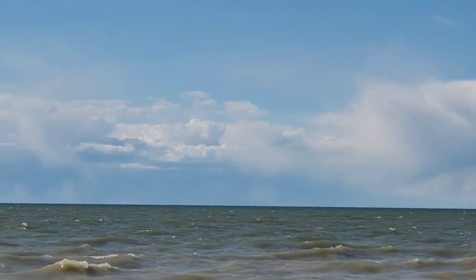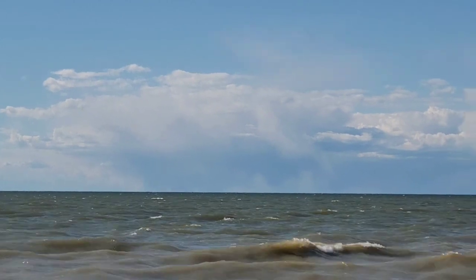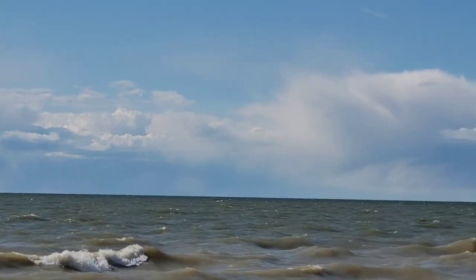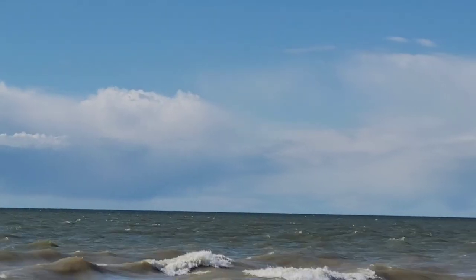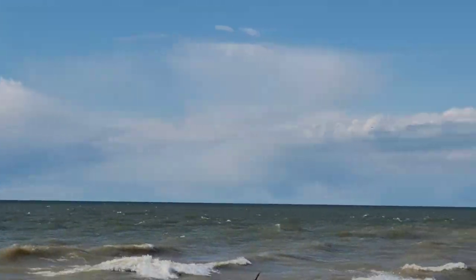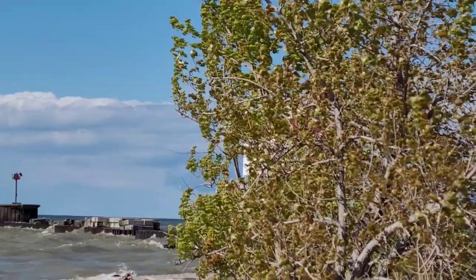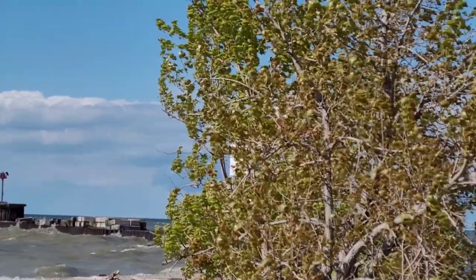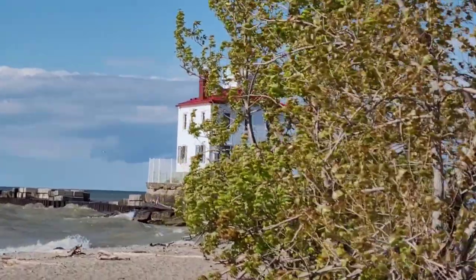Look at these clouds. If I could paint those clouds, I would. I don't know that I'd stick to white. I think clouds would look more fun if they were blue or yellow. But then that's why no one ever asks me. Let's go look at the lighthouse. I've been teasing that for a while, but it's really not very far.